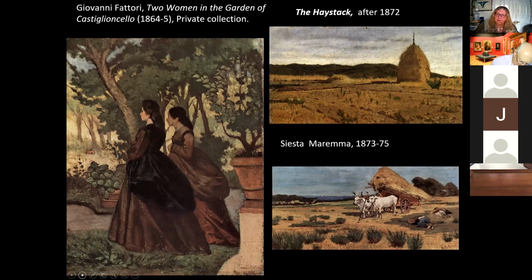And if you want to see these paintings, there's a lot in Castelcello, but there's even more in Livorno. So if you're wondering where Livorno is, if you can think where Florence is and go towards the coast, that is where you'll find Livorno, because one of the artists settled there.